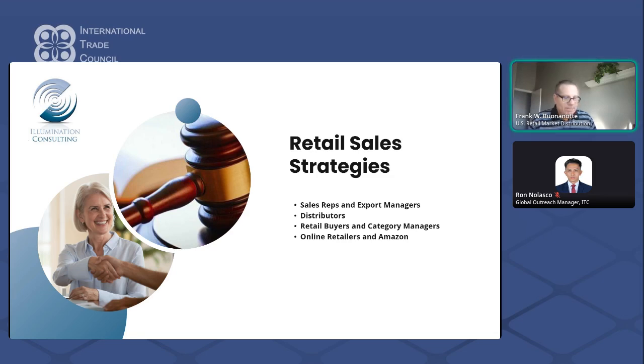So if it's a small retail store, then you might be able to connect with the owner or the general manager. Those are the people who are making decisions as to what products get sold in those stores. If it's a larger retail chain, then they have what's called either a buyer or a category manager. If it's a store that sells multiple categories, each category may have its own separate manager that makes decisions as to what products are sold.